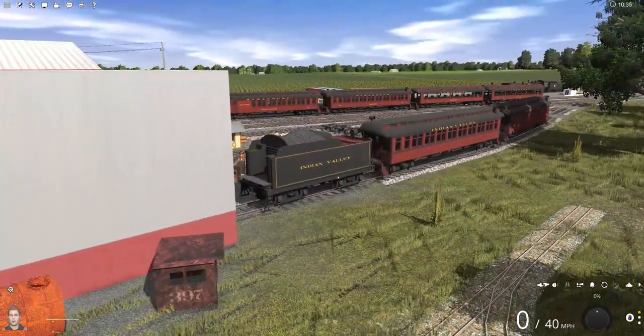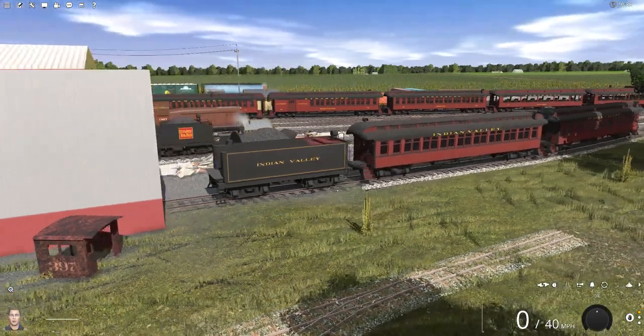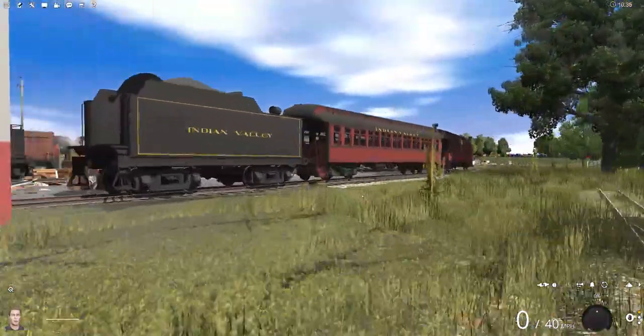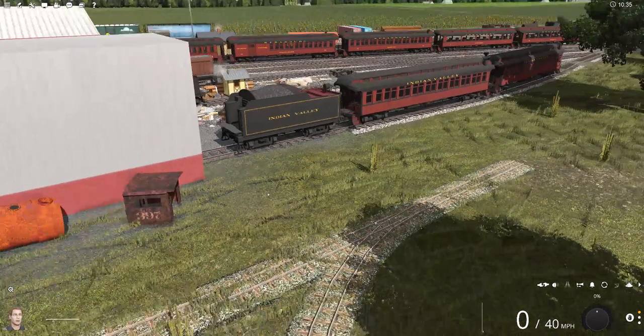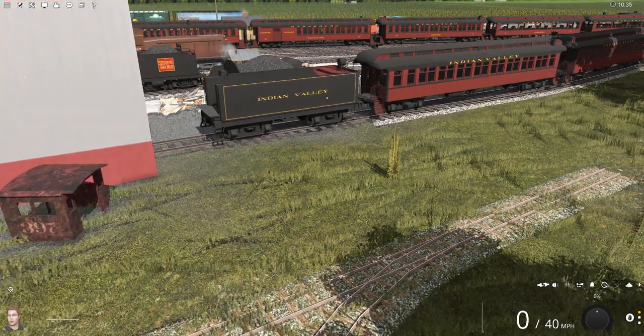For those of you who don't know, this is Thomas and the Magic Railroad. In the movie, they have the Rainbow Sun, which is kind of a Shining Time Station reference, but basically this is the Rainbow Sun, which is the 475 as it appeared in 2000. I believe up until 2003 when they rebuilt it. However, for the movie they repainted it to Indian Valley.